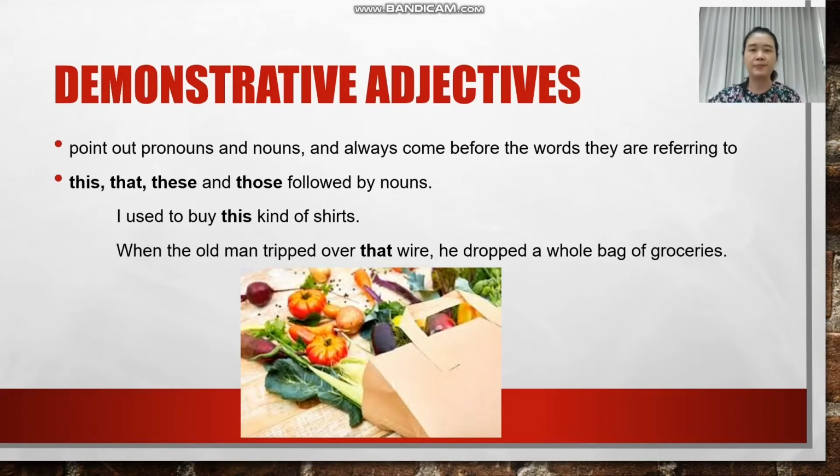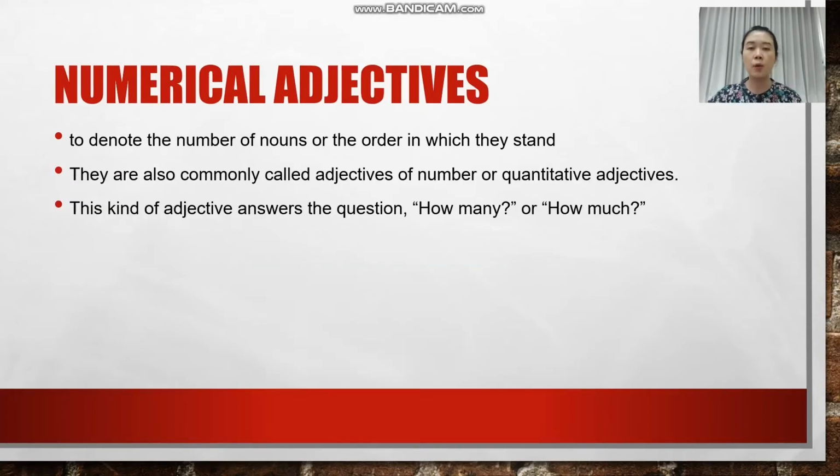Good. The next one is numerical adjectives. We've never talked about the word numerical in any other part of speech before, okay? But when you see the word numerical, it's something about number. Yes, you're right, it's something about number. So we use the numerical adjectives to denote the number of nouns or the order in which they stand.